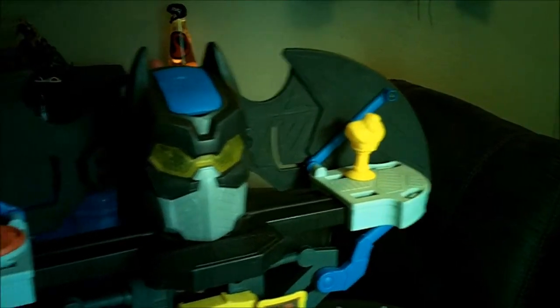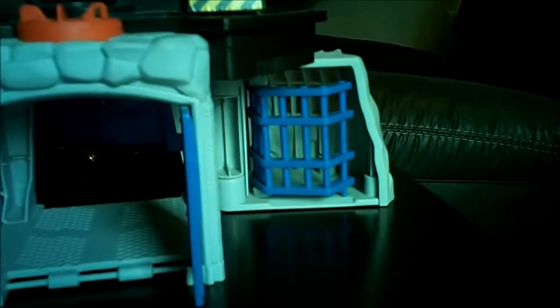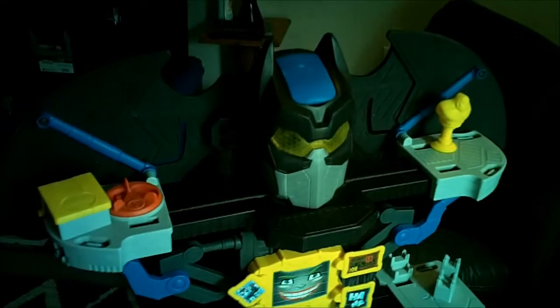That's awesome. Each level has different things and different areas to put figures. There's a little computer area with the Joker's face on the screens. You got the areas down there, the Bat Cave, the jail cell. So cool. Such a massive playset for $6.